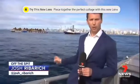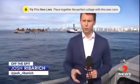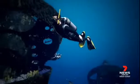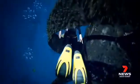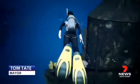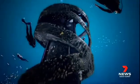The artificial reef structures are being installed 30 metres below the water here, and once established will create 32,000 cubic metres of new marine habitat. This one is specifically designed to attract marine life. It's also expected to attract around 160,000 divers over the next decade and inject $32 million into the coast's economy.